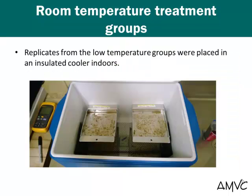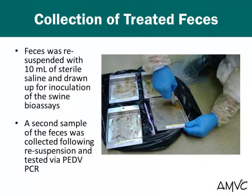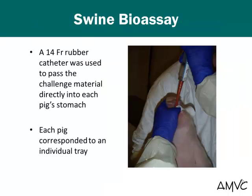And following every treatment, 10 milliliters of saline was placed on the tray. We resuspended what was left of the feces, pulled it up into a syringe, and then took that material and actually placed it directly in the stomach of a naive pig. We placed a rubber catheter into their stomach and injected about 10 to 20 milliliters of solution into their stomach. So the idea being if there's any virus there, these pigs are going to get sick, right?